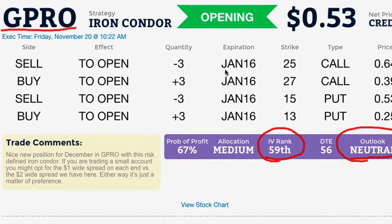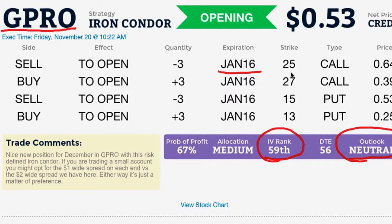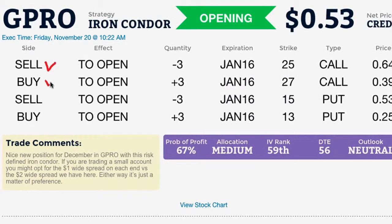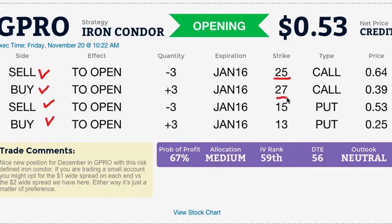And so what we did is we went all the way out to January expiration, and we sold the 25-27 call spread. Here you can see all the opening and selling that we're doing, so we're buying, selling, etc. But we sold the 25-27 call spread above the market and the 15-13 put spread below the market for GoPro.